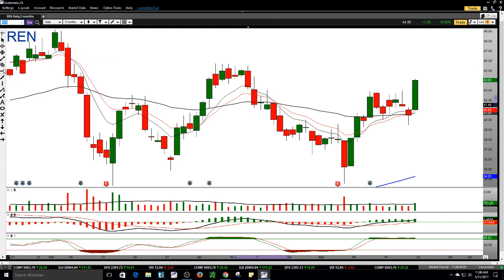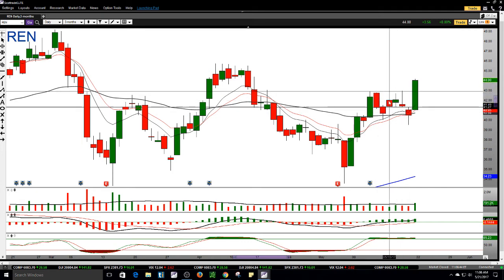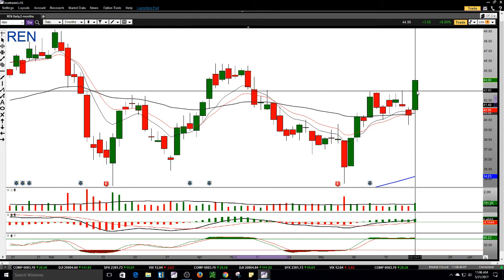REN, REN. Chart broke over the flat top area here. It's been rejected by that area quite a few times into last week and even the week before. Now that we've pushed over that area, I'd like to use that area for support to take it higher. So that area comes just about $43.